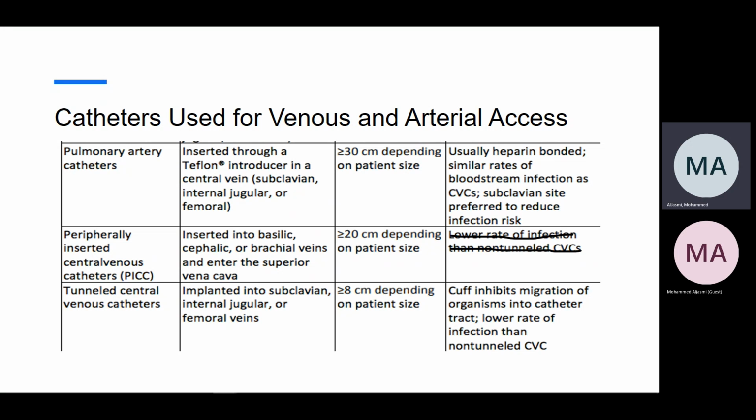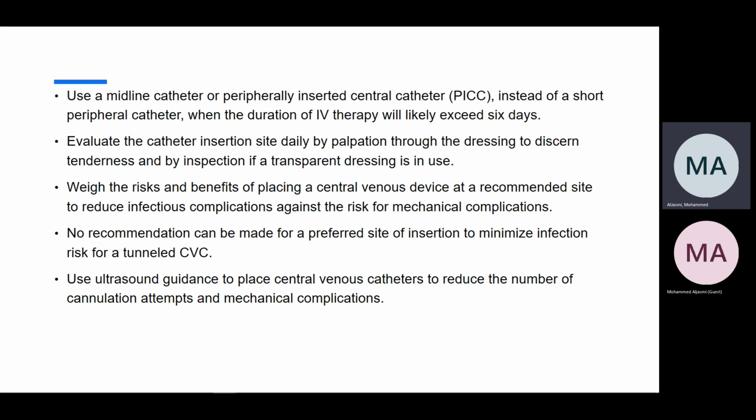And then for the tunneled central venous catheters, there really is no study preferring subclavian, internal jugular, or femoral, and there is no clear recommendation on that. Even under the guideline, they said if you think the peripheral access is going to be needed for more than 6 days, they prefer to have a midline or a PICC line. Make sure you evaluate the central line daily for any sign of redness, oozing, or infection. And then the ultrasound use.